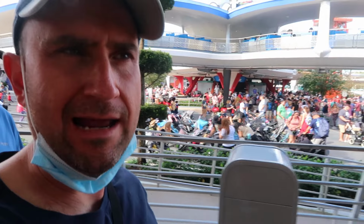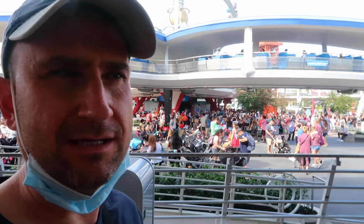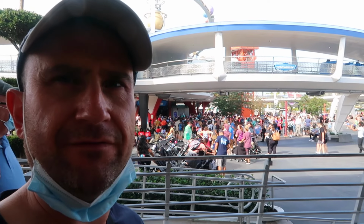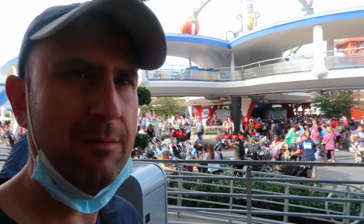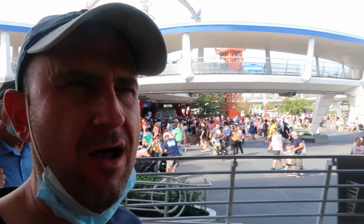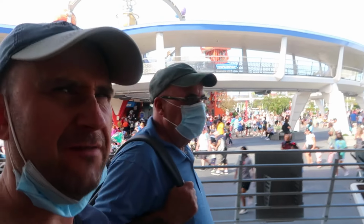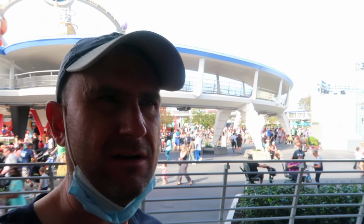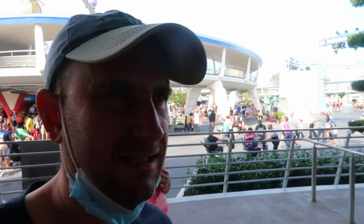Yeah, I think here in Tomorrowland they really need that Tron ride because that'll be a really good roller coaster when that's finished and fully built. But Tomorrowland, to me, is like the most boring area of the whole Magic Kingdom park. I don't know about you, but nothing really appeals to me here. Space Mountain's really old and just throws you about the place.